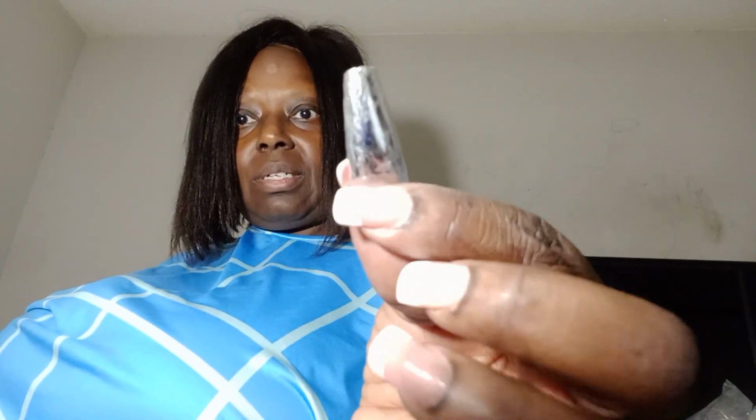If the paper had not wrinkled up, she would be darn near perfect. If I could have got her without no wrinkles, she'd have been shining. I probably could have seen myself. Okay, and the next one. Is this one.